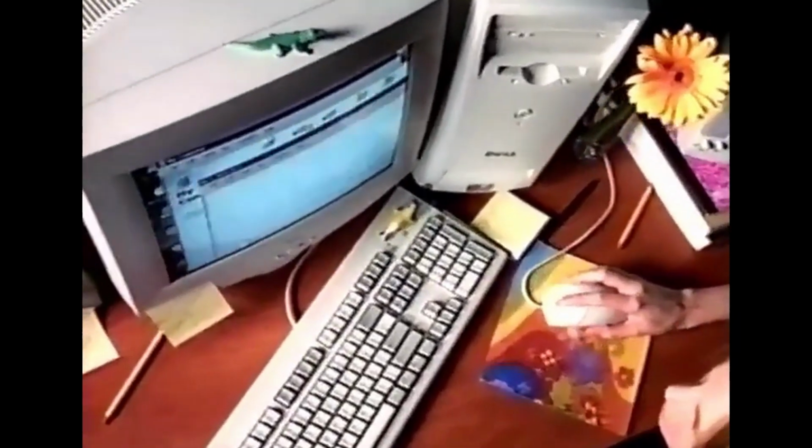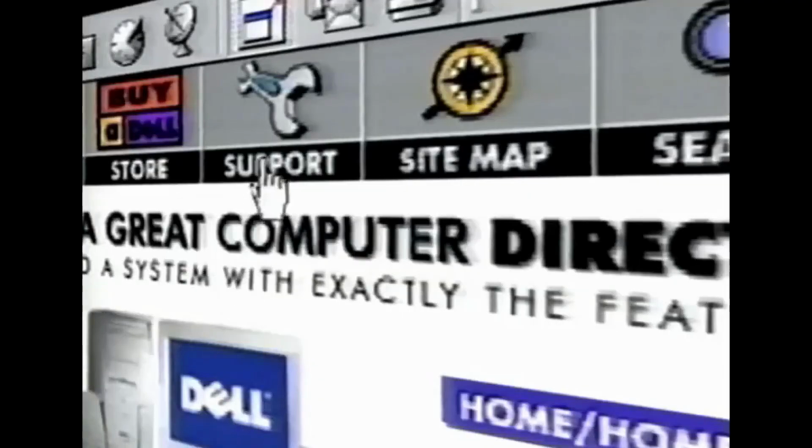I'm a student, and I do a lot of research on the web. So what I wanted, what I really had to have, was a powerful desktop computer. Then someone told me about Dell. I got on the internet. Dell built a desktop just for me. This direct way actually costs less. Okay, so I don't always use it for research.